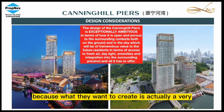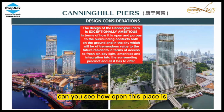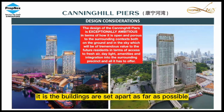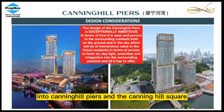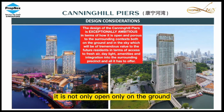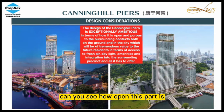because what they want to create is a very open and porous development that is open and porous to the surroundings, not just on the ground. Can you see how open this place is? The buildings are set apart as far as possible to create open spaces and natural ventilation, to make it very inviting for people to come into Canninghill Piers and the Canninghill Square. It is not only open on the ground, but it's also open, can you see, in the sky? The buildings are connected by this sky bridge. Can you see how open this part is?